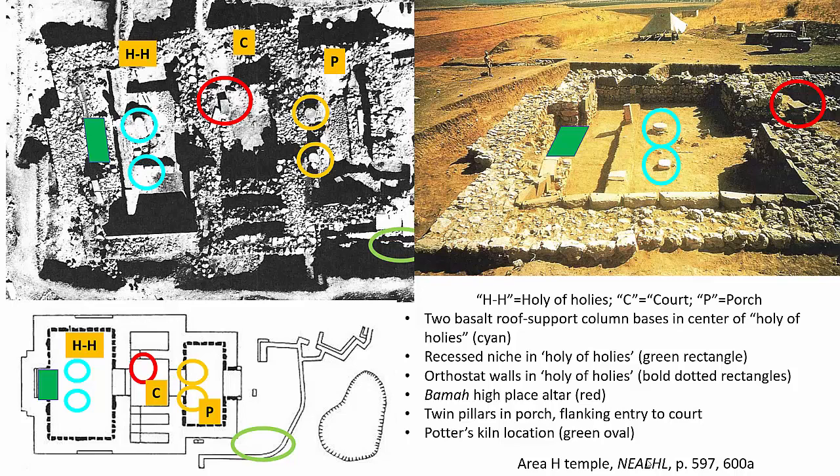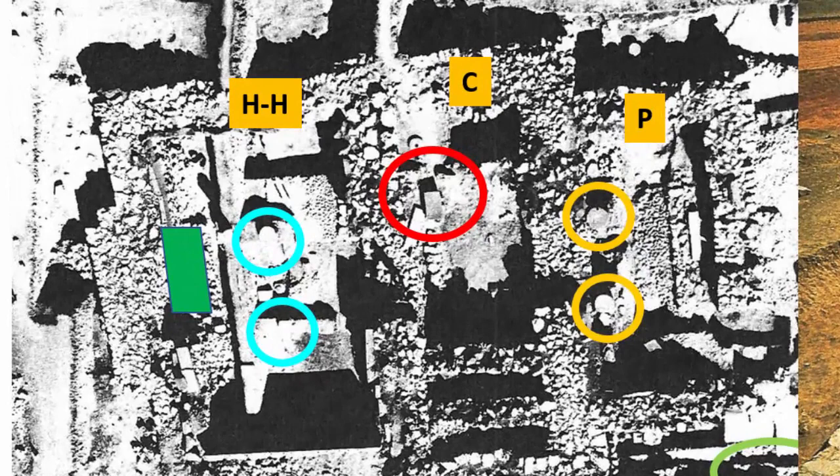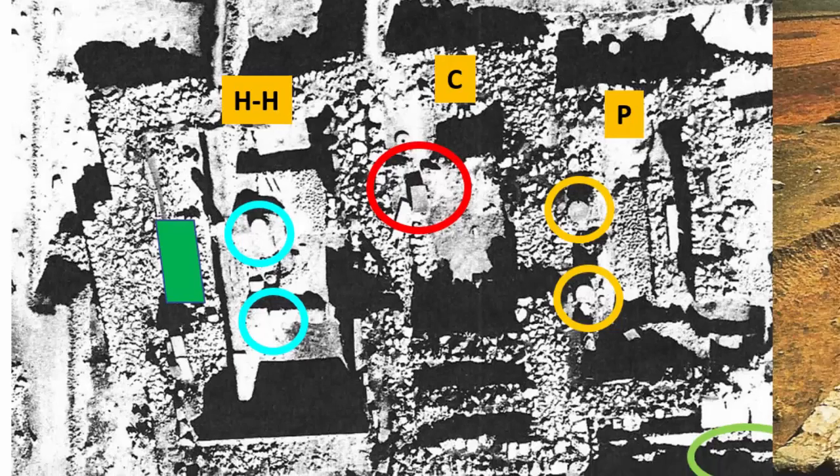Orient yourself with the black and white photo that's in the upper left, and you can begin to kind of transfer these images. So once again, they're in the black and white photo. The HH, Holy of Holies, is that rectangle. It includes the green rectangle as well as the cyan circles. And then the court is the middle portion. It includes the red circle and then the oblong rectangle with, to the bottom of that rectangle, a couple of smaller lateral parallel rectangles. The porch then is to the right. The tan colored circles are part of that.